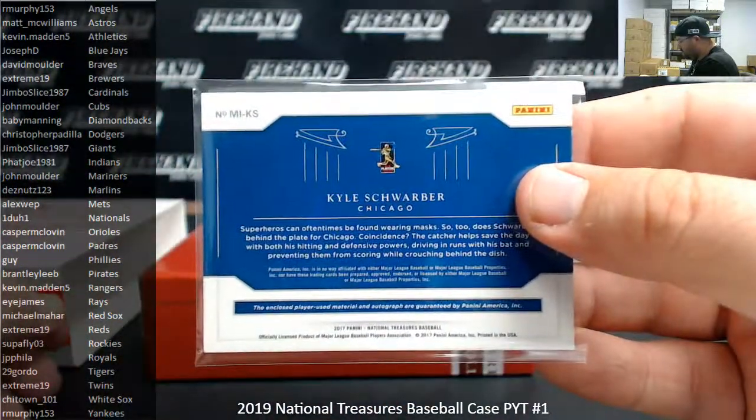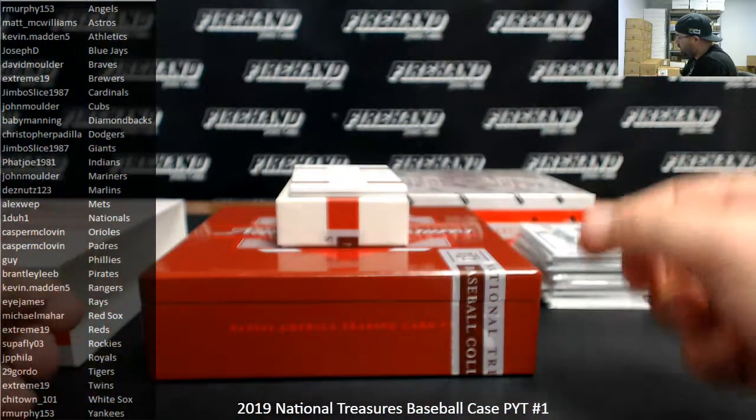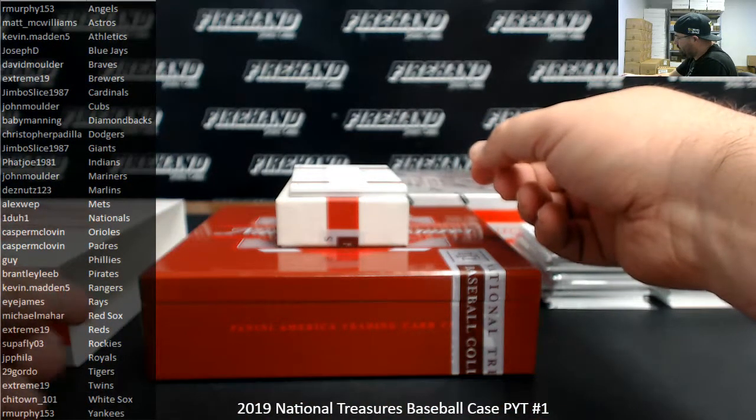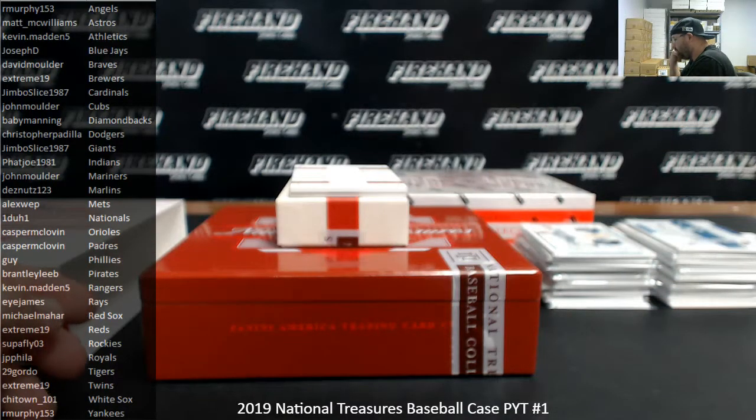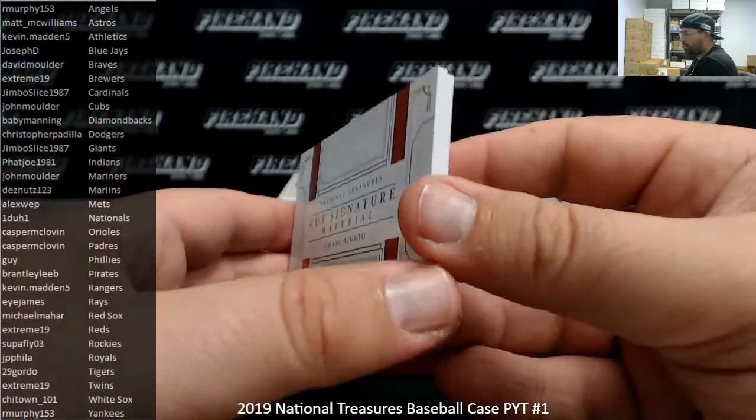That's from 2017 NT. All right, last card of box three is a cut signature materials. We do guarantee a cut signature in every case on NT baseball, apparently, by Panini, but that doesn't necessarily mean the player needs to be deceased. Craig Biggio, Astros going to Matt McWilliams.